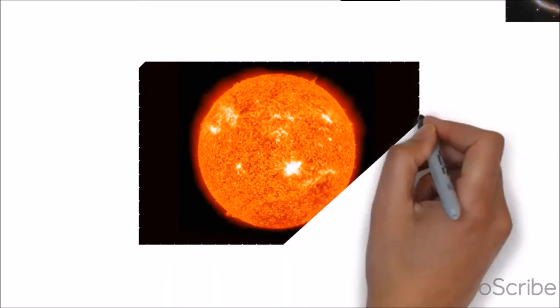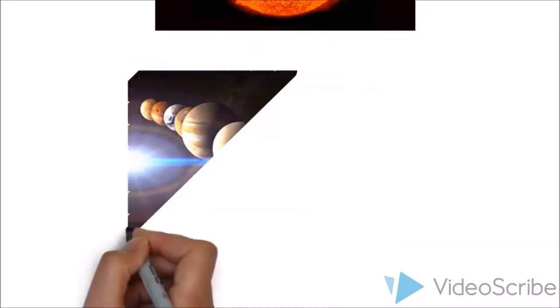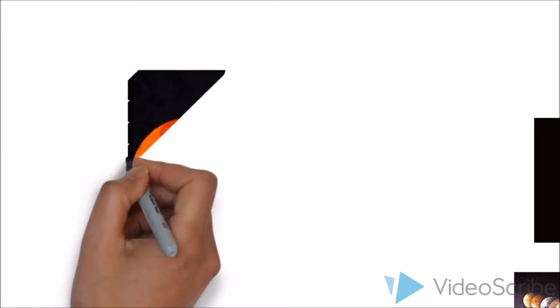The sun itself is not a planet. It is actually a burning star that provides heat and light energy for its surrounding planets. As planets orbit the sun, they also spin on their own axis. All of the planets move around the sun, creating an orbit.